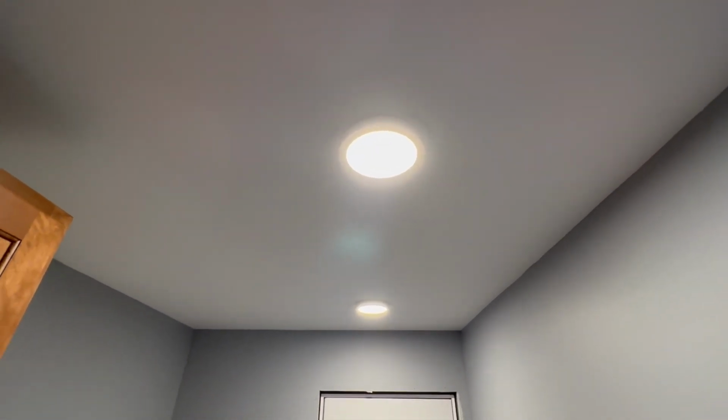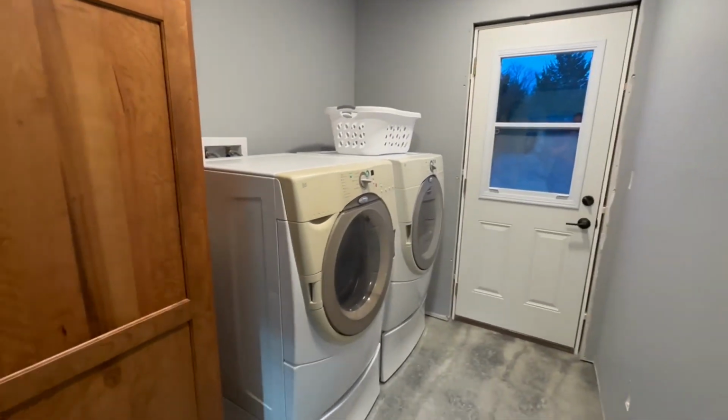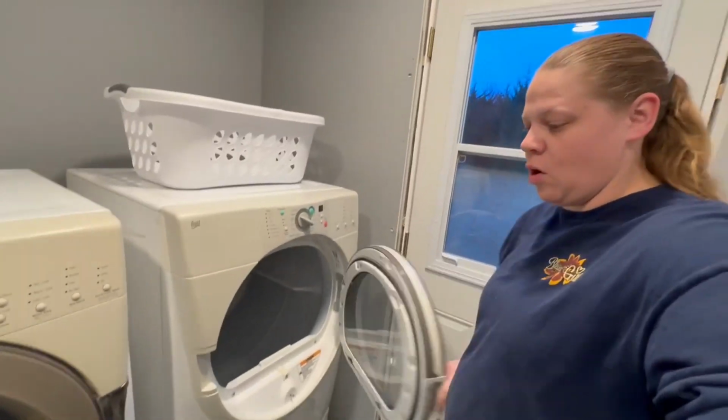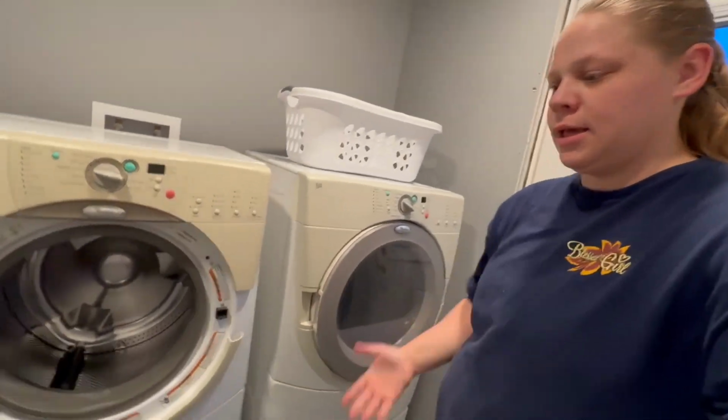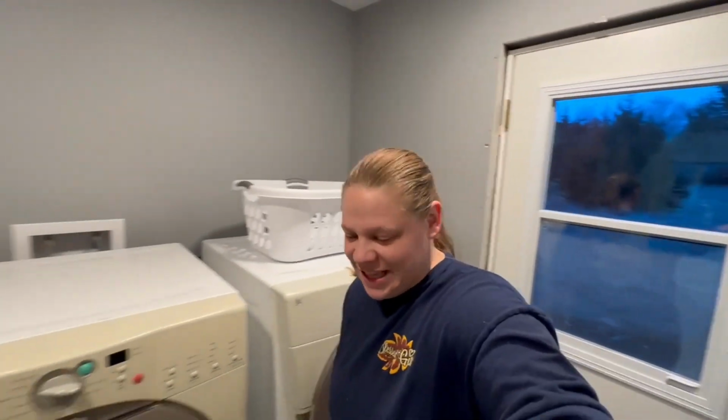And these lights are so cool. They're just like puck lights, 7-inch puck lights. And they look so good in here. But this is what it is pretty much. It's really simple. Really nice. I mean, I've got plenty of room to open the doors and get clothes out and everything. So I'm really happy how it turned out. And I love that. And it looks good. I am so excited about it.